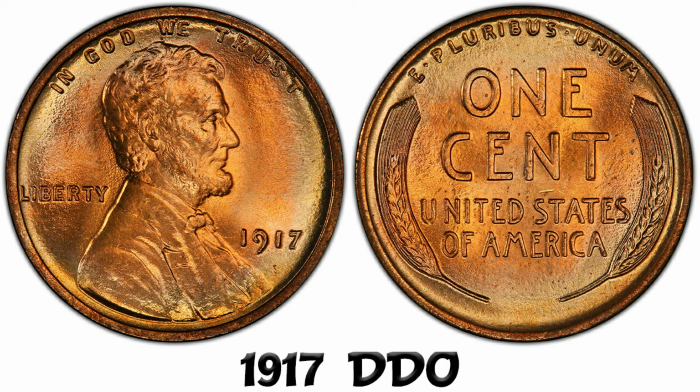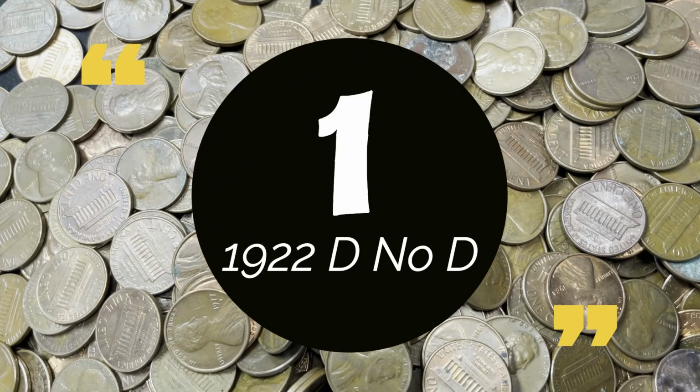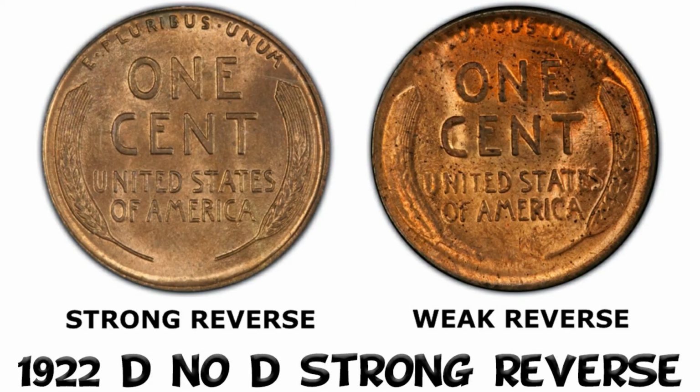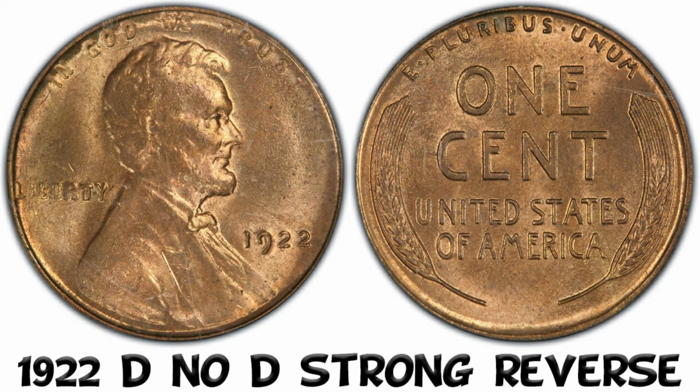And last but not least, number 1, the 1922 No D Strong Reverse. This coin will bring you almost $500 in G4. If you can find it in a mint state, it'll bring you between $10,000 to $20,000. The estimated top pop for this will bring you about $120,000.